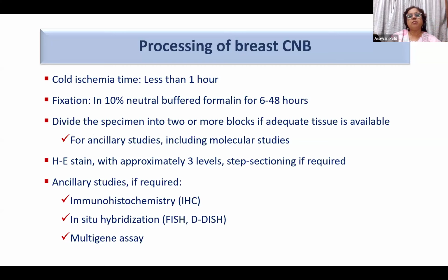Once we receive the tissue cores, if there are multiple cores, the best thing is to divide them into at least 2 blocks or more. The reason is all blocks can be studied microscopically, but ancillary studies are nowadays required even later on, because with additional prognostic studies and predictive markers coming up, the patient may come to you later and say I need my previous block and I need to do this and that study. At that time it should not happen that we have exhausted all tissue with our previous IHC studies or even molecular studies. So it's a good practice to divide the tissue into multiple blocks, study it, and select the best blocks for further ancillary studies.